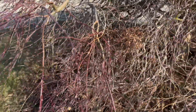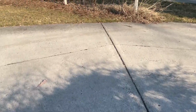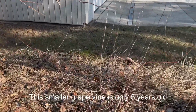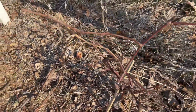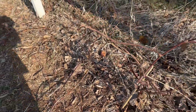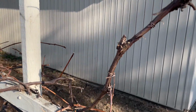Oh, I missed the grapes. I have to go back over here. I told you I would show you them after I got through pruning them. Still some areas that need cleanup, but that's what they look like. And I'll probably do a little more pruning on them, but what I like to do is wait until the buds swell a little bit more so I have more information.